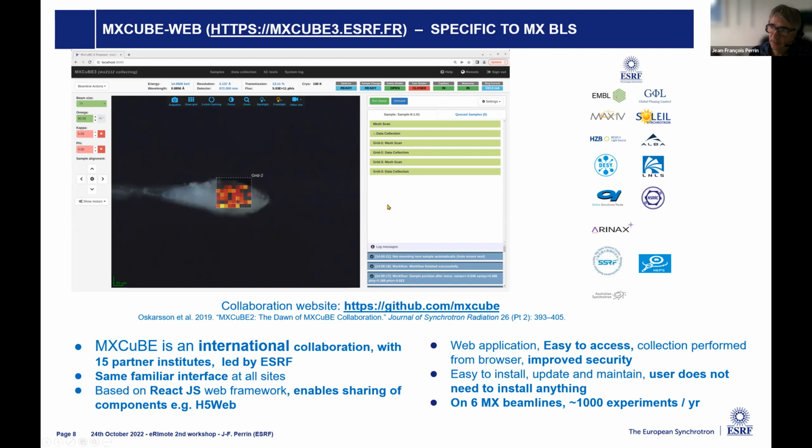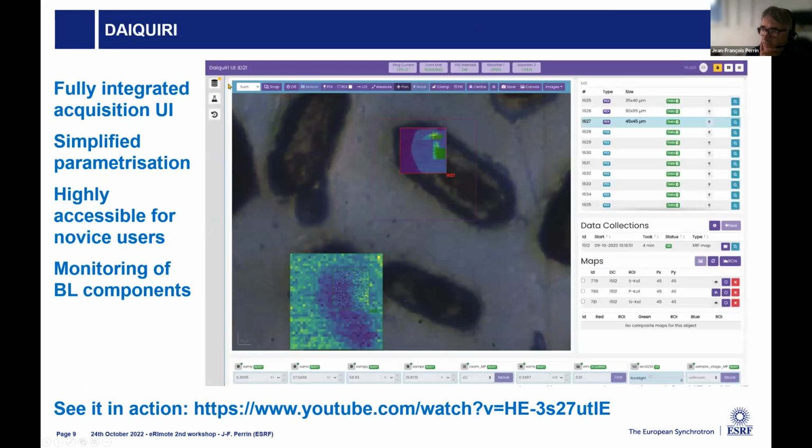This is specific to the MX beamline, and it is in production on the 6th MX beamline at ESRF. So iSpy-B and MXCube are focusing on the MX, not only, but focusing on the MX, and are very convenient solutions for users of this type of beamlines. But now we are looking for something more generic, something that could be used by other beamlines.